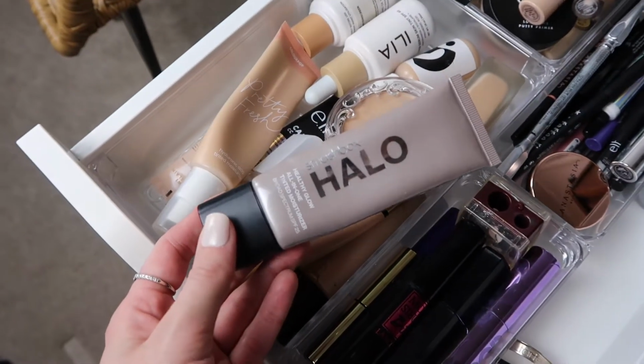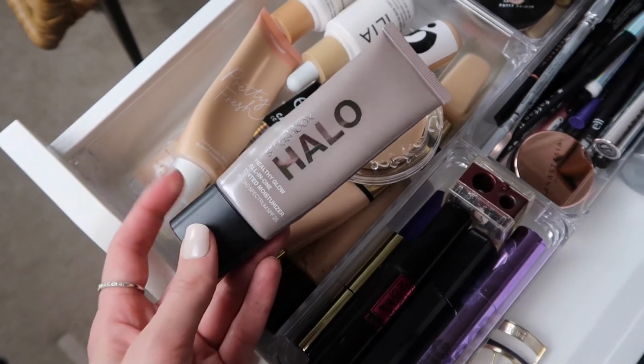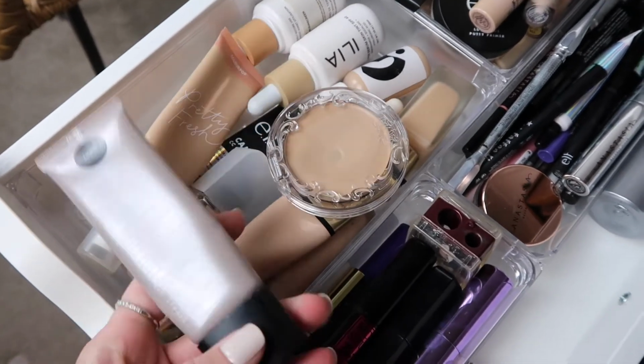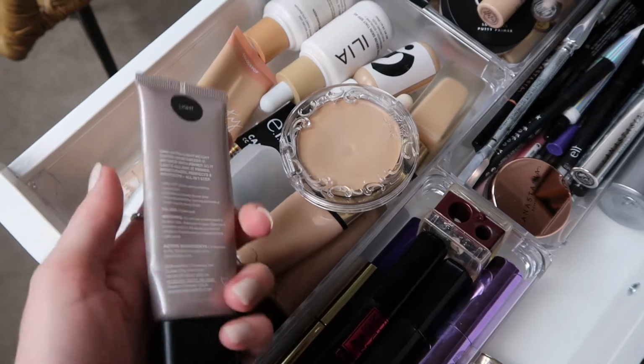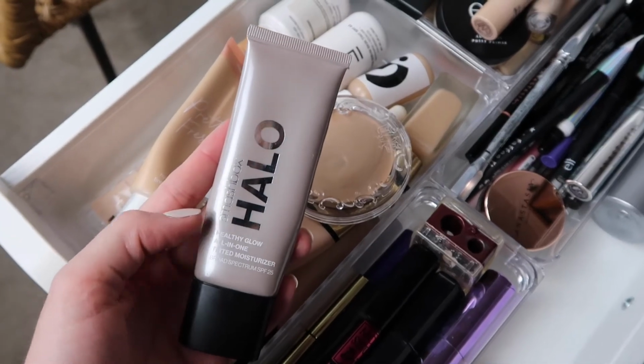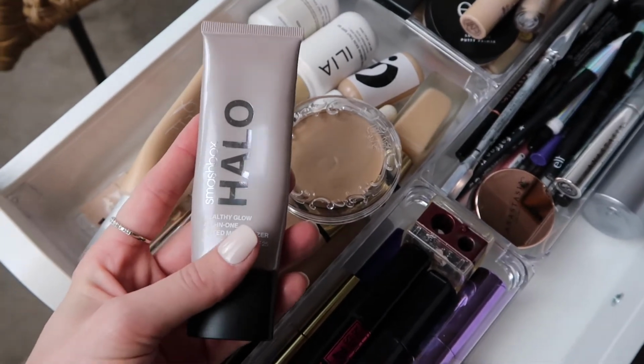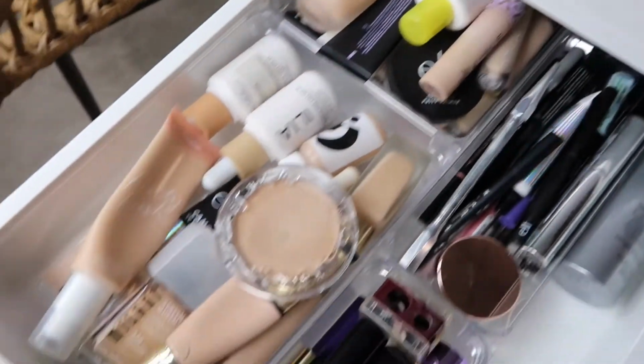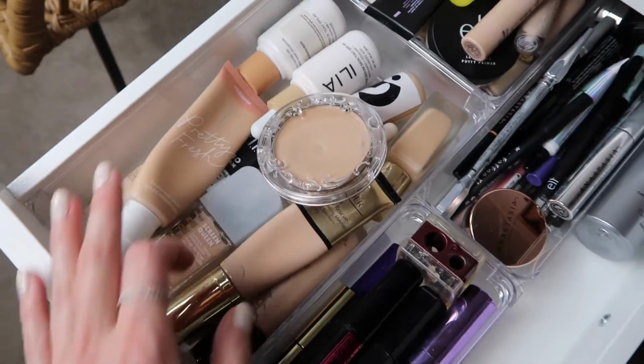I haven't used the Smashbox Halo Tinted Moisturizer in a really long time, so I think I might try that. It's almost gone, so maybe I'll try to use that so I can use it up. It used to be my favorite tinted moisturizer, but it's been forever since I've used it, I feel like.